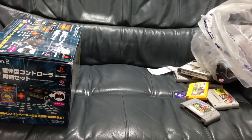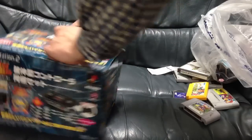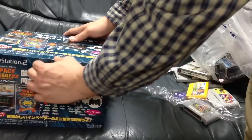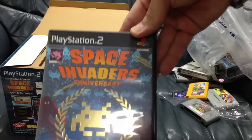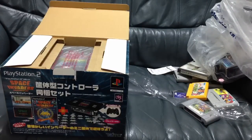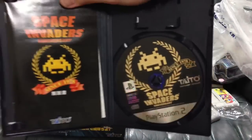Right, let's go ahead and open this box and see what we've got inside. Alright, cool. So here's the game. Space Invaders Anniversary since 1978. And it's complete. I'm guessing it's in good shape because most people don't keep boxes and stuff. And sure enough, there's not a scratch to be found on the disc. So, maybe I should show you the disc itself. Can't remember if I did. Woohoo! Alright.